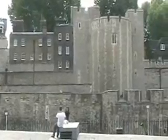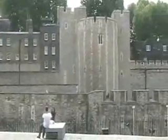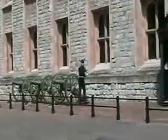Welcome to the Tower of London. This was one of the places I simply had to go here on my trip, and I was so glad that I did. I personally thought this was really interesting. This guard is doing his rounds in front of Waterloo Block, where their crown jewels are held.